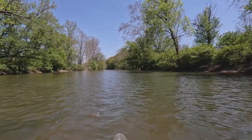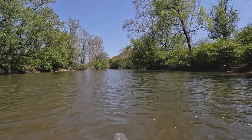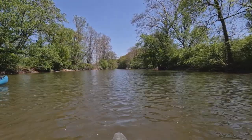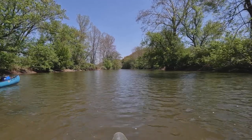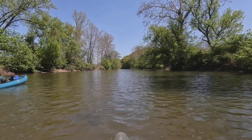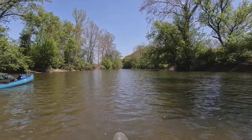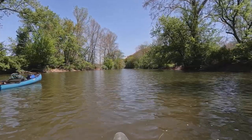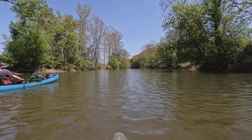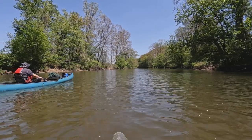And springtime is the perfect time to float the Kokosing, because oftentimes during the summer and fall, the water levels will drop below 100 CFS. And you're gonna be getting out and dragging on any of those low spots where there are little rapids or riffles. It'd be too shallow to get through. From what I've seen in these first 4 miles, I would highly recommend going when the water levels are over 200 CFS.